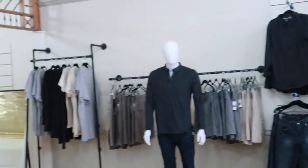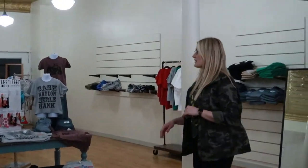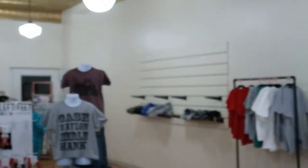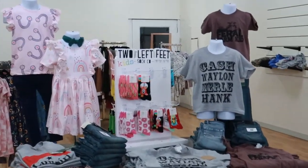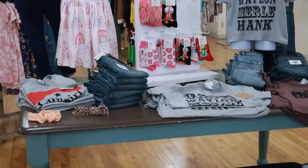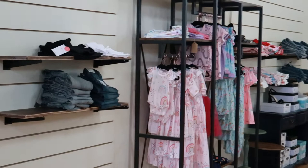And in the back, I have all of my children's stuff. Sizes start, I have some baby things, so 0 to 3 months, and then up to size 16. The tween sizes are a little scarce, but I've got my girls over here and boys over here, and sales in the back.